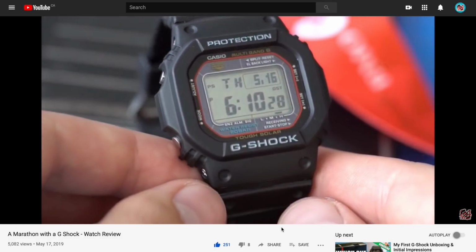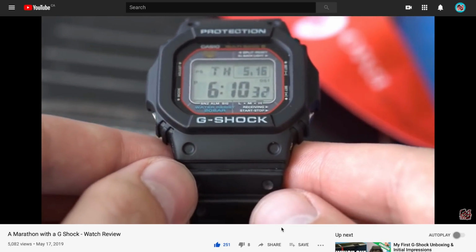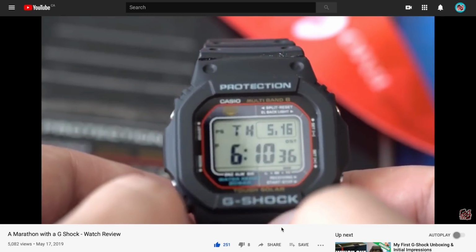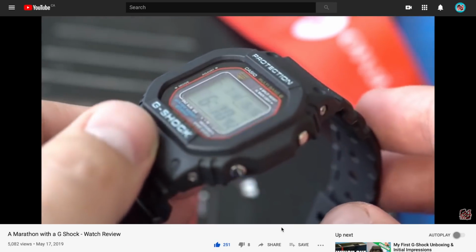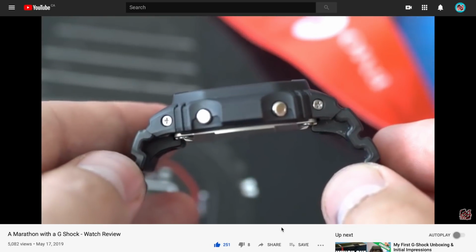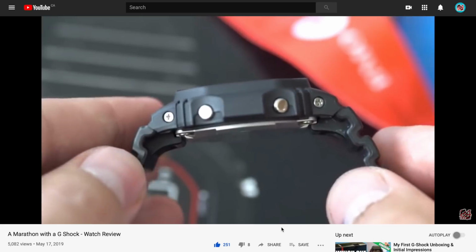I think it fits so comfortably on the wrist. It has just the right amount of weight. You never are afraid to wear one. It pretty much fits in all sporting situations, and you know that this watch can handle anything you put it through. I am now excited to add more G-Shocks into the collection. I'm not sure which G-Shock to add next, but I know this is not going to be my only G-Shock in the collection.